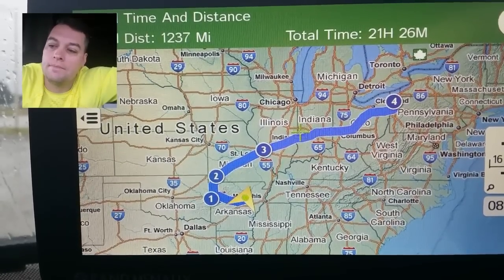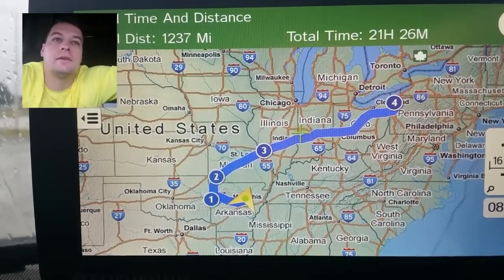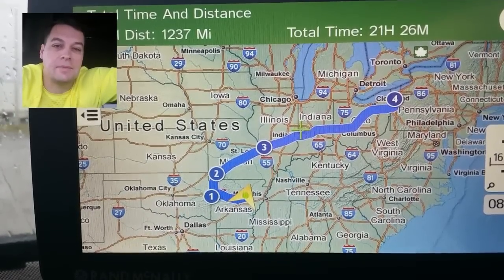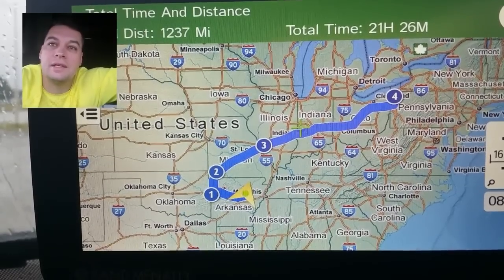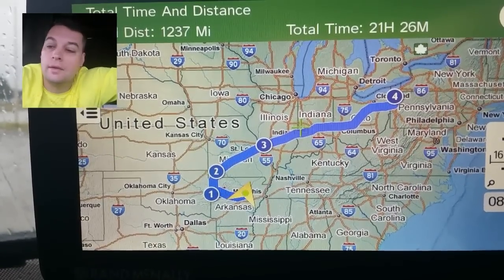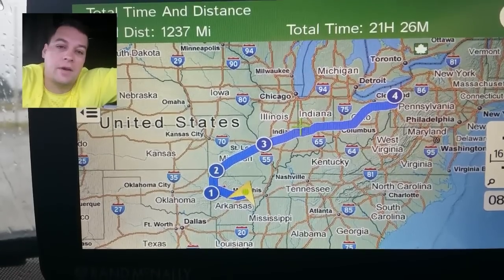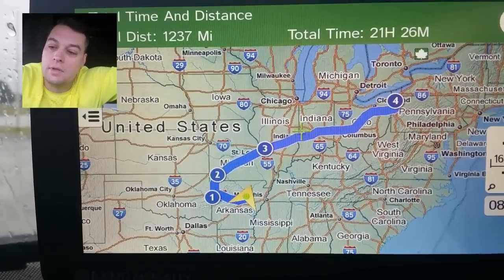If you set your GPS up, mine will tell me arrival time, so I could just sit here until the exact minute when it says I would arrive at 4 o'clock, leave, and then hit traffic and be late. And I don't want to be late. So I try to aim for a half hour prior to my load time.